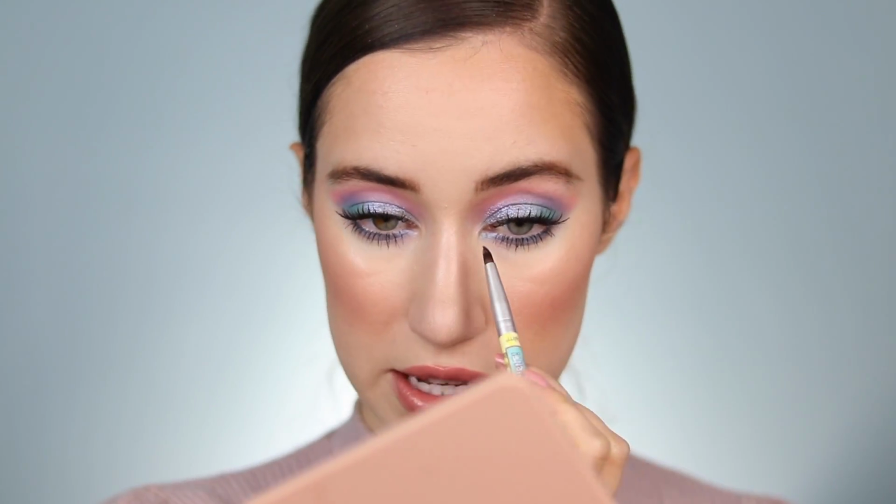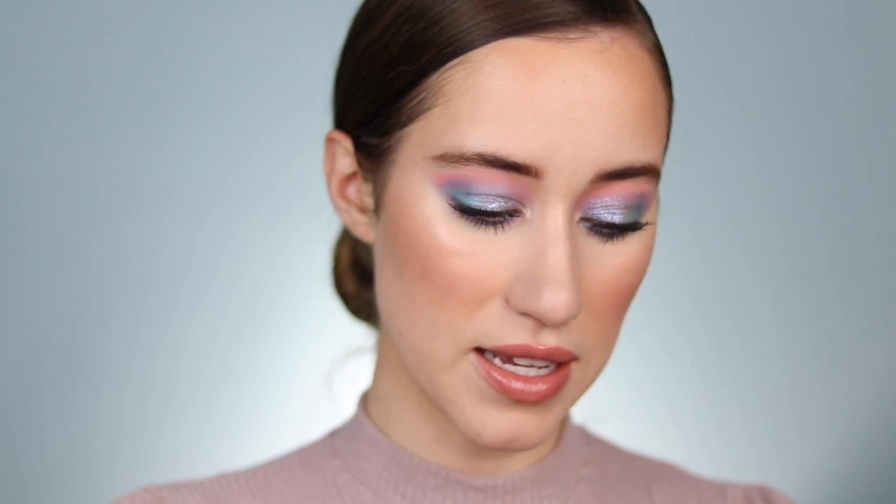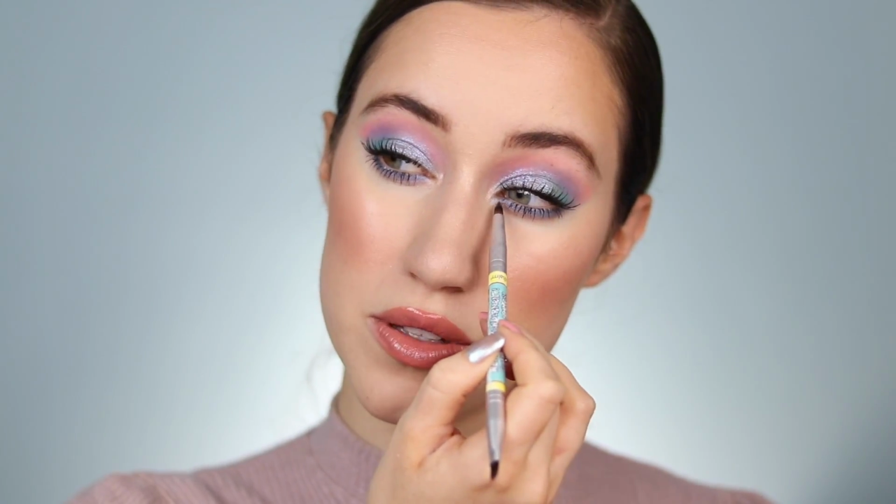Actually, let's take that highlighter, just the teensiest amount. And I'm gonna try to use this as my inner corner highlight. We'll see how that goes. Oh yeah, I think that works nicely. It's a nice subtle glow in that inner corner.